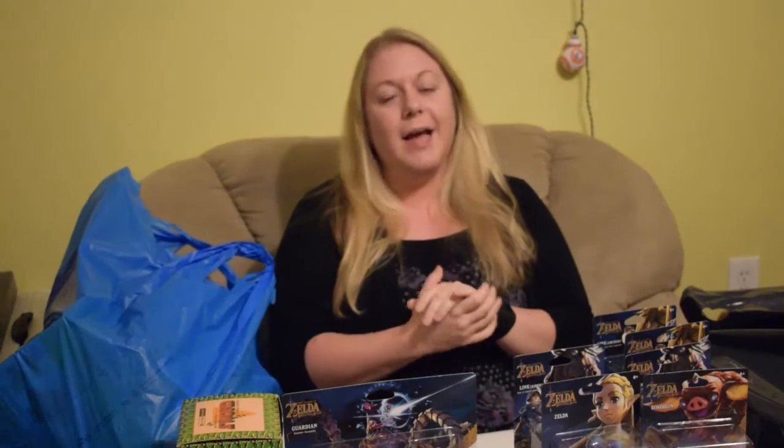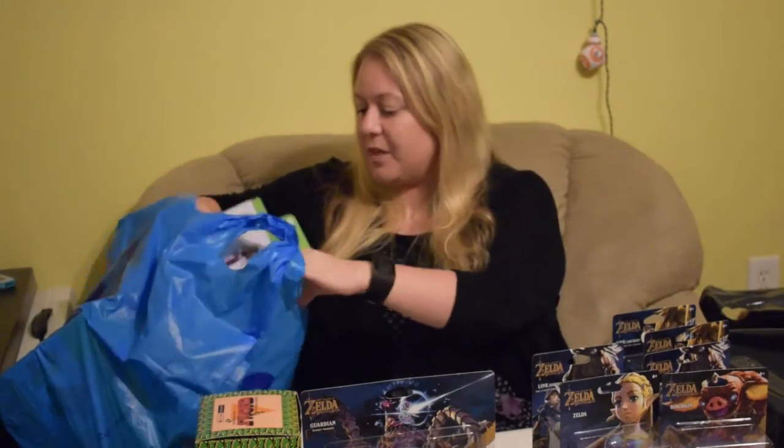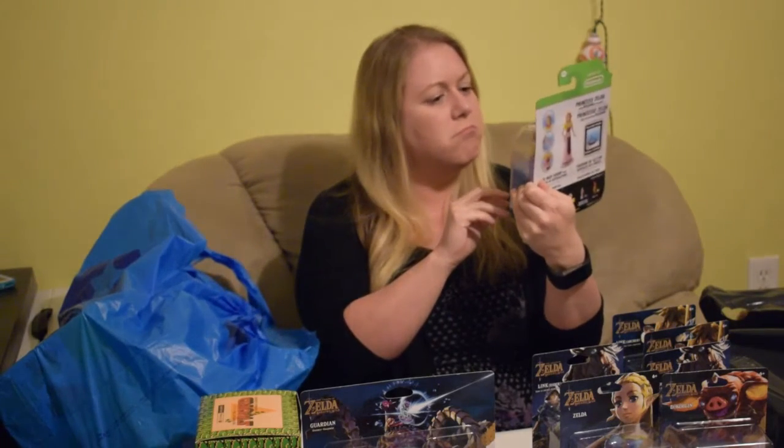But then, we don't go to Toys R Us. We don't have kids. There's not a lot of reasons for us to go to Toys R Us. So I didn't realize the treasure trove of Zelda things that were at Toys R Us. I went a little crazy and I bought a bunch. Some of these I have other bits and pieces for because there was more, but some of them I had never seen. So I bought Zelda from the, I think this is from Skyward Sword.